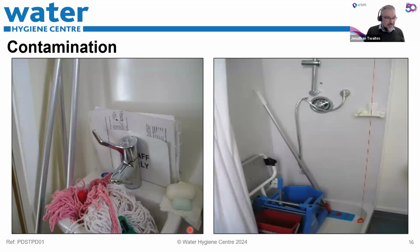Potential contamination. Contamination can come from all sorts of places. Specifically, we've got a couple of examples here. We've got domestic cleaning cupboards, those sort of areas. You can see there we've got a little hand basin that's being used to store mops. Those mop heads are probably going to have been used to clean a floor at some point. They're not going to be particularly clean themselves and could quite easily move some contamination up onto the tap as well. We get a bit of cross-contamination between the mop and the tap, especially when we start looking at things like Pseudomonas contamination.